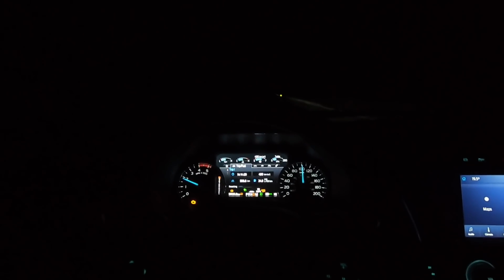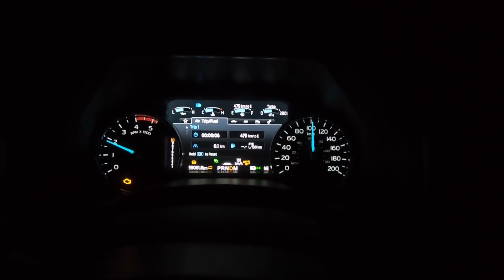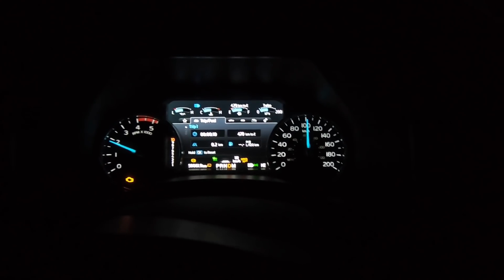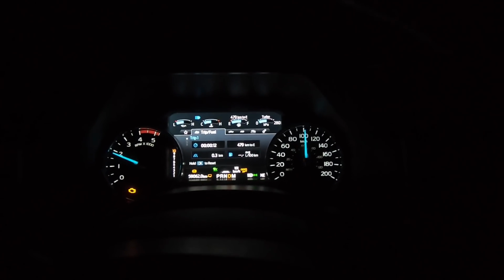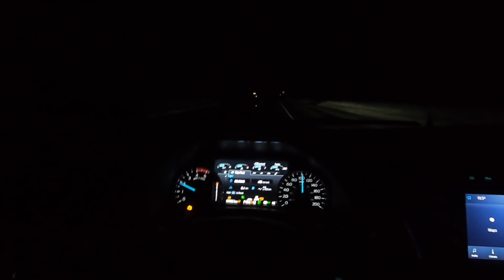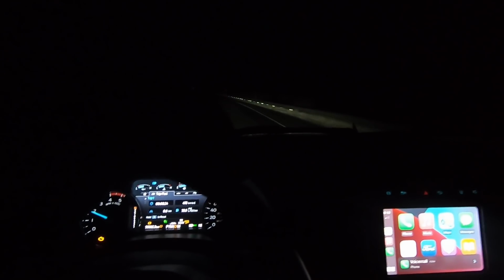I am gonna reset my trip here for a little bit, but it doesn't read accurate anyway because of the tire size change. So it's like I'm doing 101 kilometers an hour according to the truck right now, and I'd actually be doing about 107 or 108. So it's off. So it won't calculate the distance right, so it won't calculate the fuel right. But we got quite a trip.